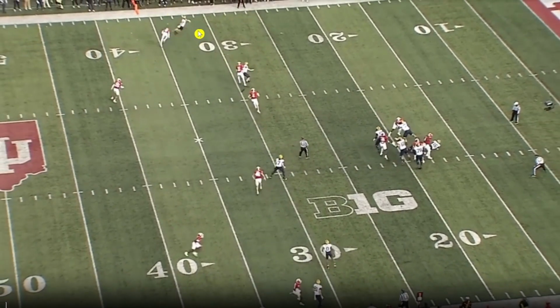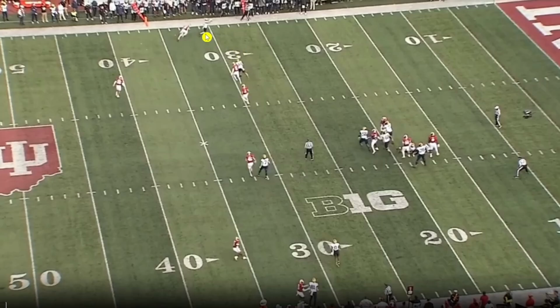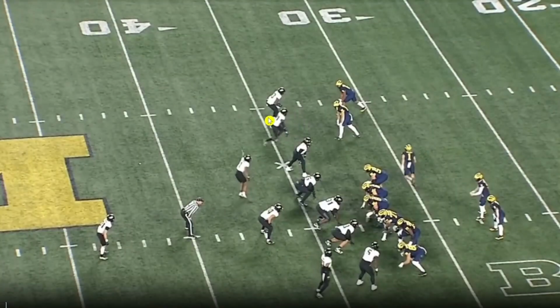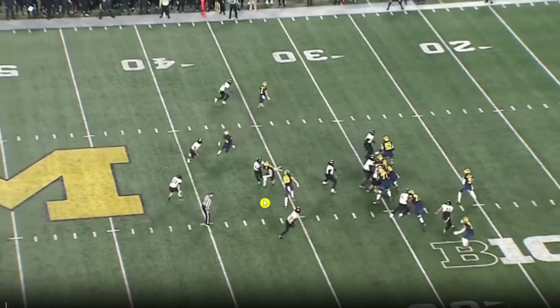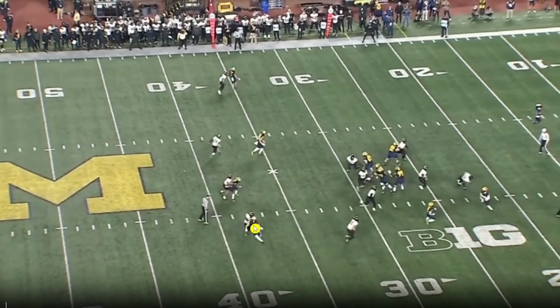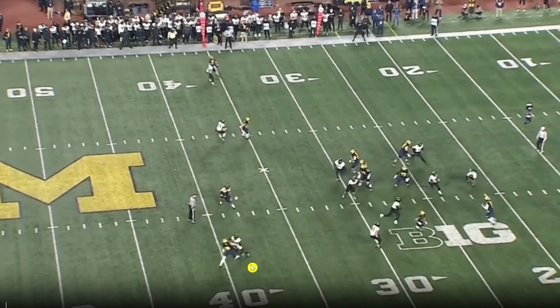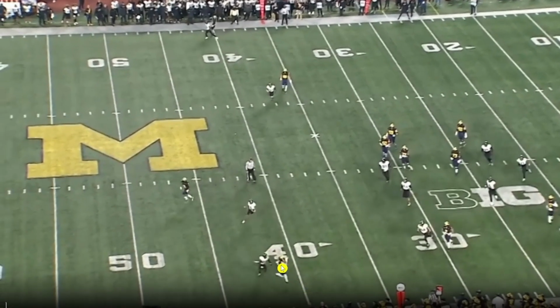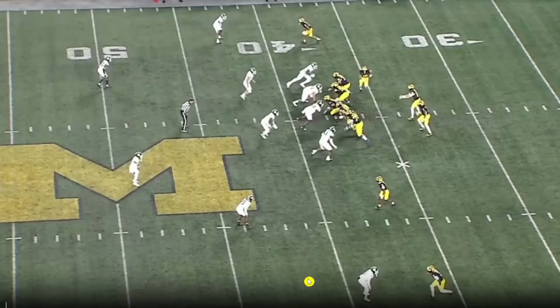And then here, right, he runs an outbreaker. This isn't a curl route or anything, but he has good instincts working back to the football. And obviously that sets you up for good post-catch work, right? And then here, I just had to throw this in as well, the creativity, right? It's scramble drill mode. A little bit of pressure vertically there, but he knows he's coming back to the ball. Super, super work from Loveland.